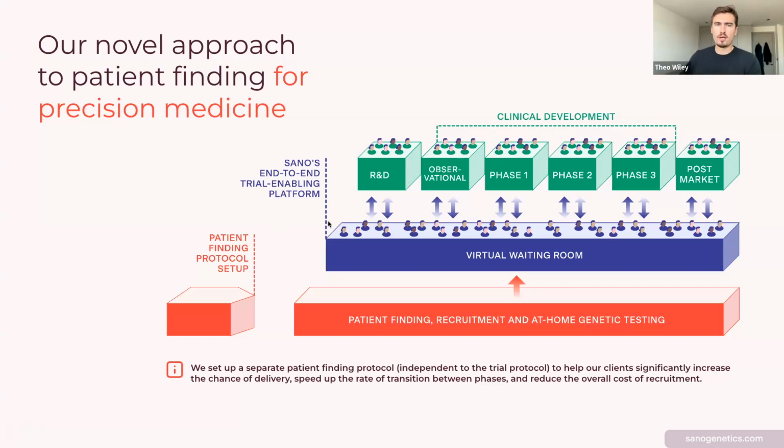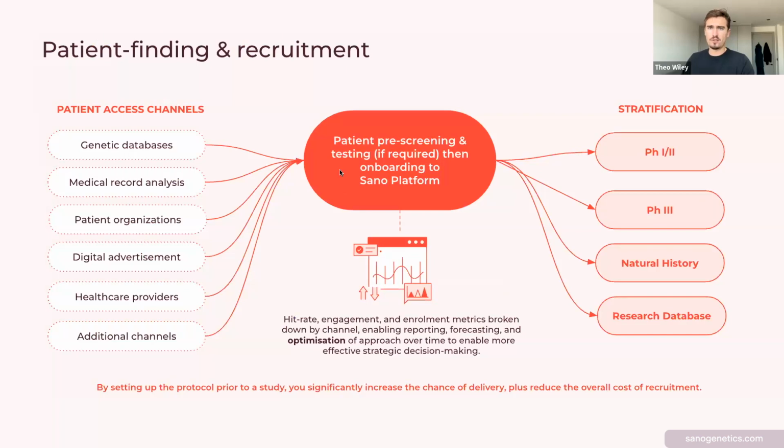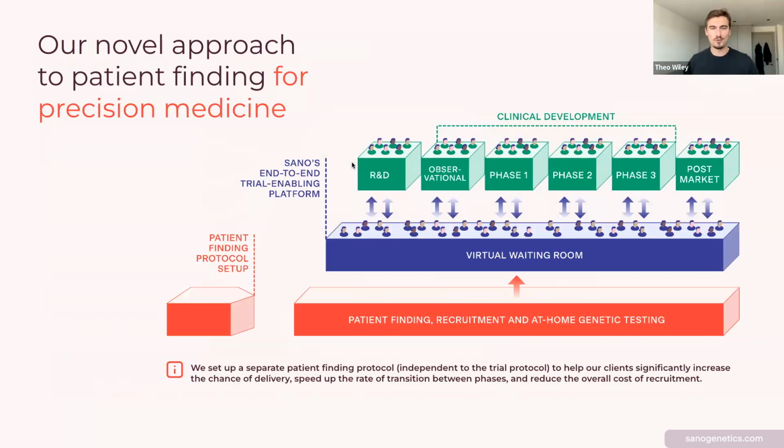So as we run through these patient finding programs, all the individuals that we identify go through a pre-screening and consent process through our platform that then supports segmentation of patients based on their suitability. Plus, these people, regardless of whether they screen in or out, live on our virtual waiting room platform, which is ultimately a dedicated location for patients where they receive consistent communication about their status in a trial, the progress of testing, educational content about their condition, perhaps guided support through either genetic counselors or a human liaison, and much, much more.